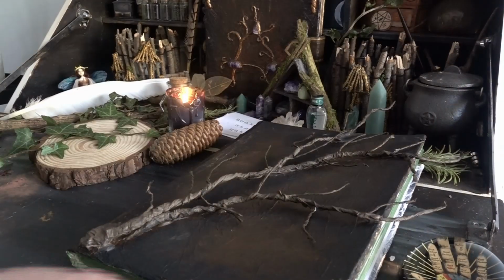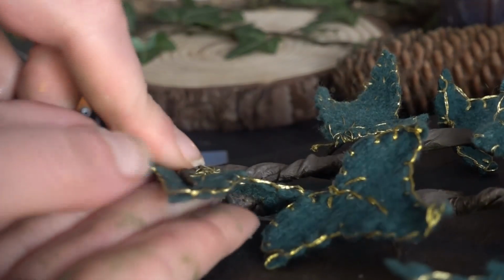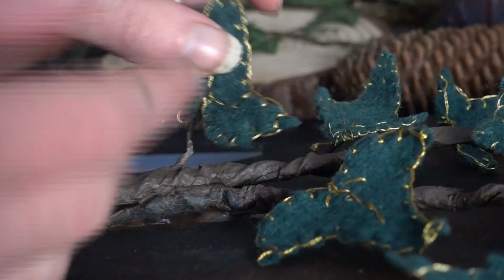I then arranged the leaves onto the book and glued them down by turning the small pieces of vine upside down and waiting until it was dry.